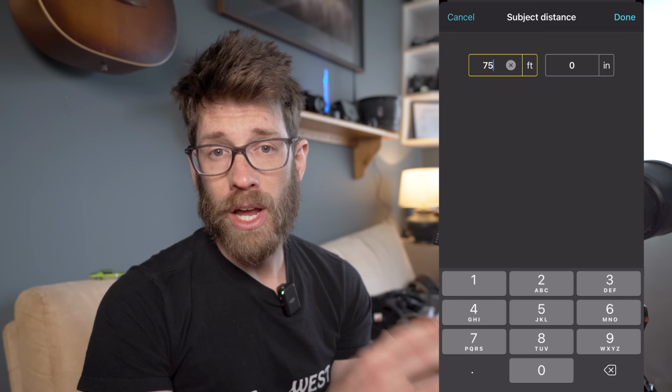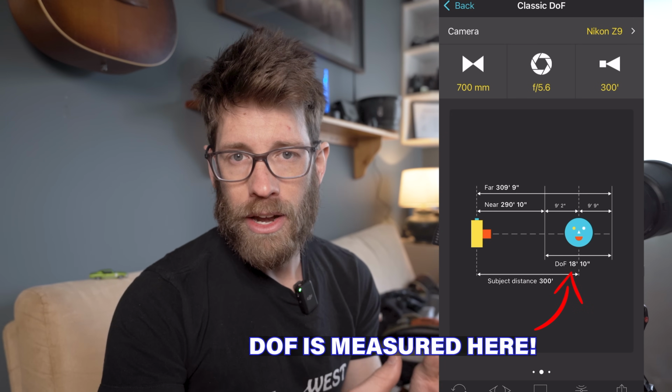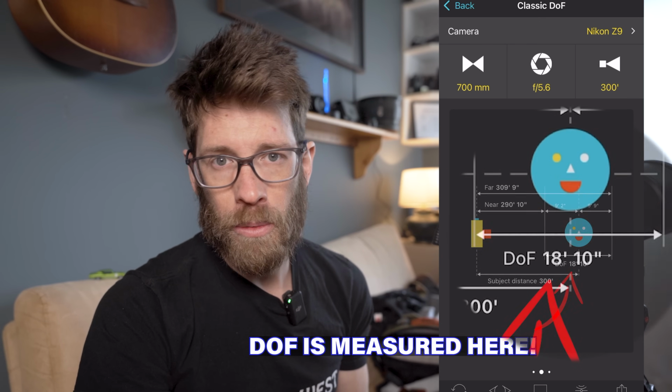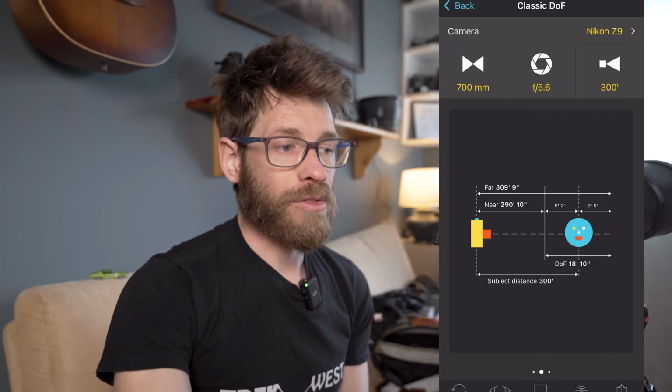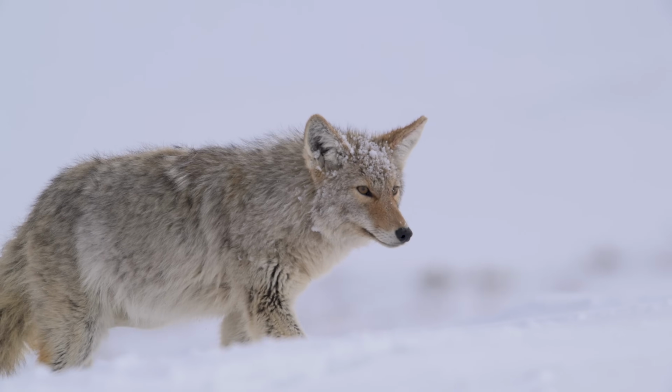And you can type that into your calculator as well as your focal length and your aperture, and it'll tell you what your depth of field is going to be. So for me, wide open was totally fine for those distances. And honestly, if the wildlife approached me and got closer, then you just hope to get the eyes.